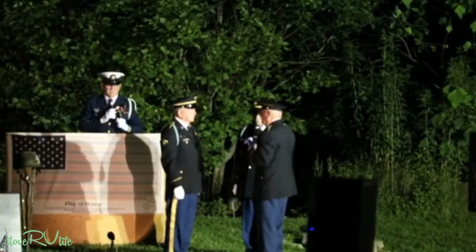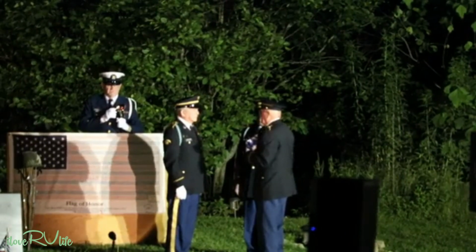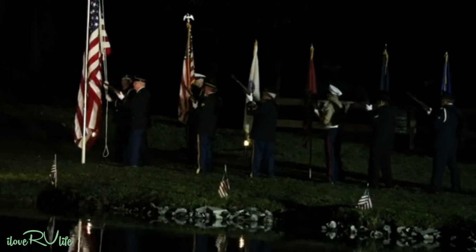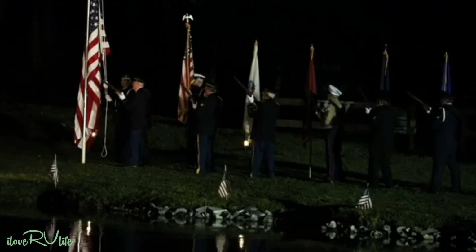And then as the sun was starting to set, we start the patriotic part of the celebration, and it was really quite moving. They have various stories about the flag. They had a 21-gun salute. They honored all the branches of service. It was really a moving experience.